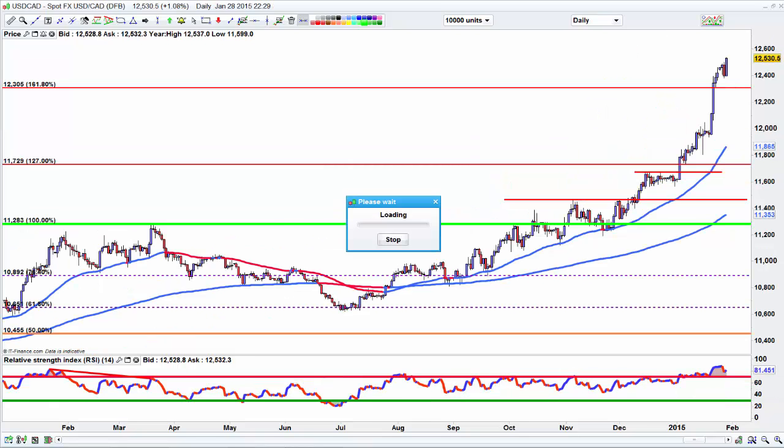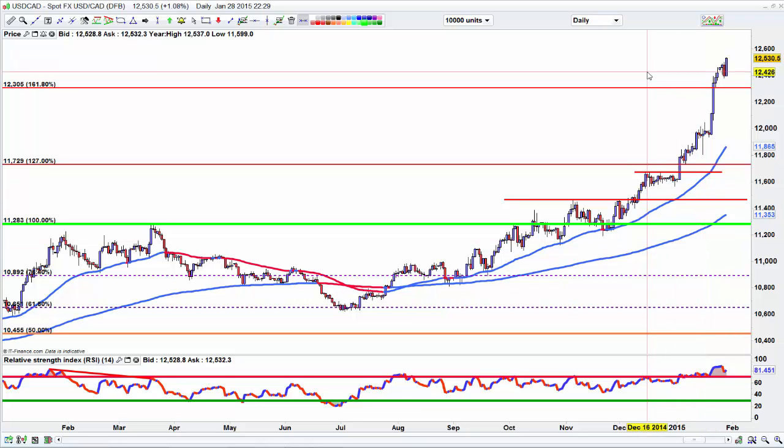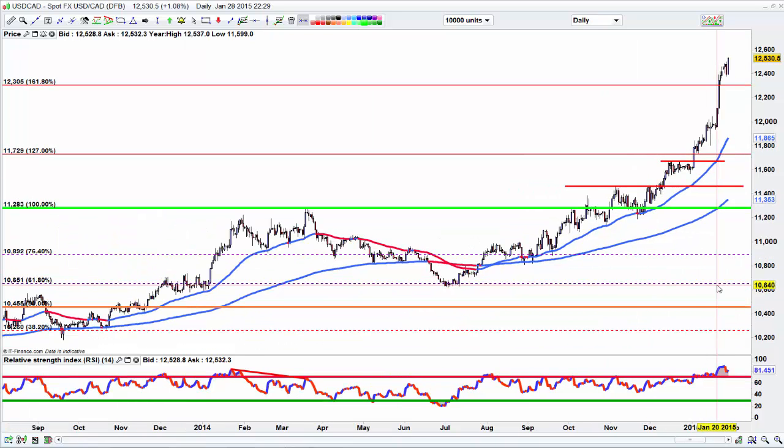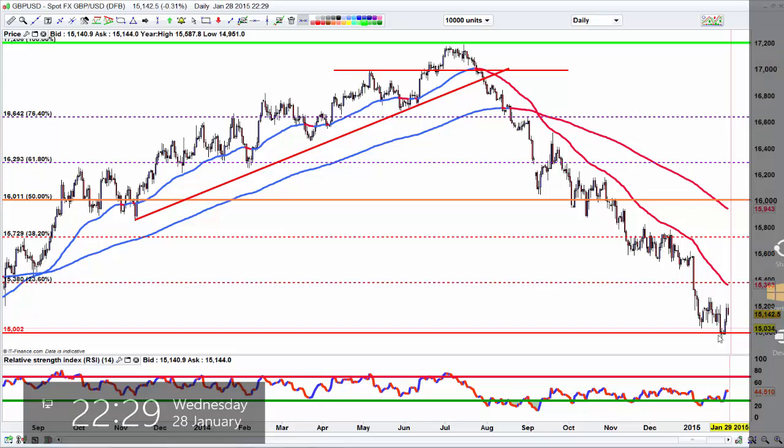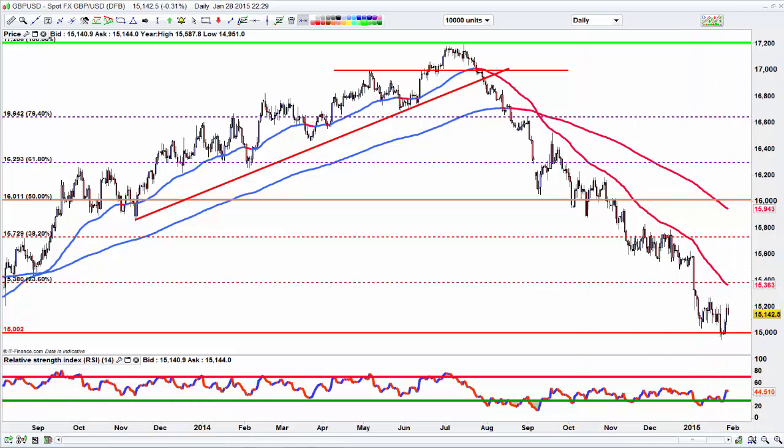Let's have a look at the US dollar CAD. That had a spurt. Any pullback to 124 is a buy. It's seriously overbought, but it's very, very bullish. So ignore the RSI and keep buying pullbacks until you get a sell signal. Pound US struggling. That could now at least come and retest 150 again. We're currently 151.40.